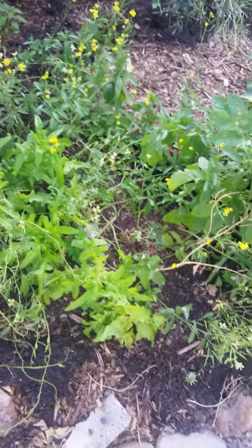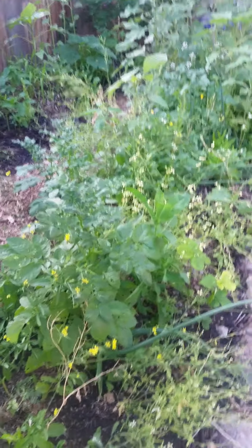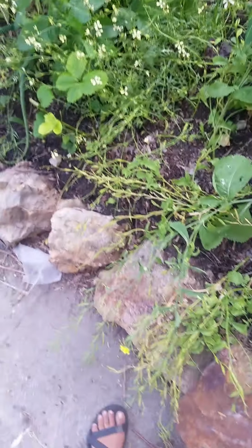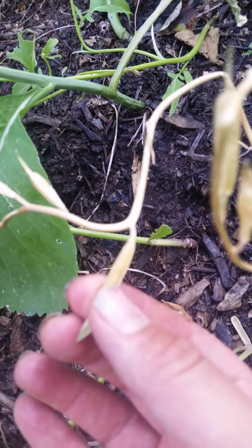But the lettuce is doing pretty okay. Salad bar still making leaves. The arugula is pretty much gone to seed at this point, as has the komatsuna, but we're gonna just leave them because we'll get some seeds. I'll come back and pick these later. Once they're dry enough to crack open, they're ready. The nettles are doing great.